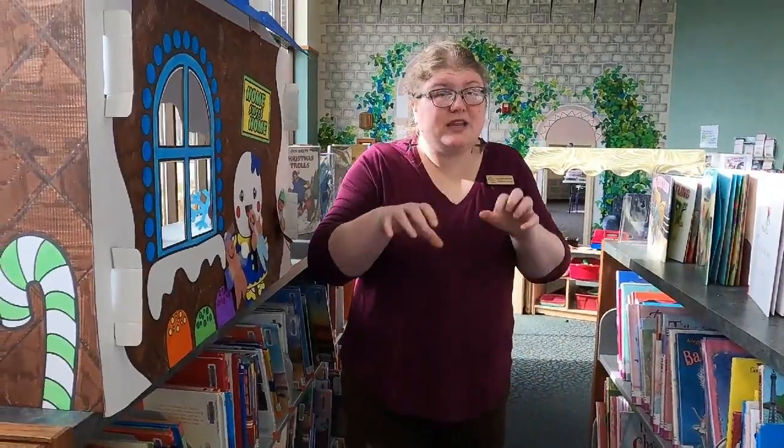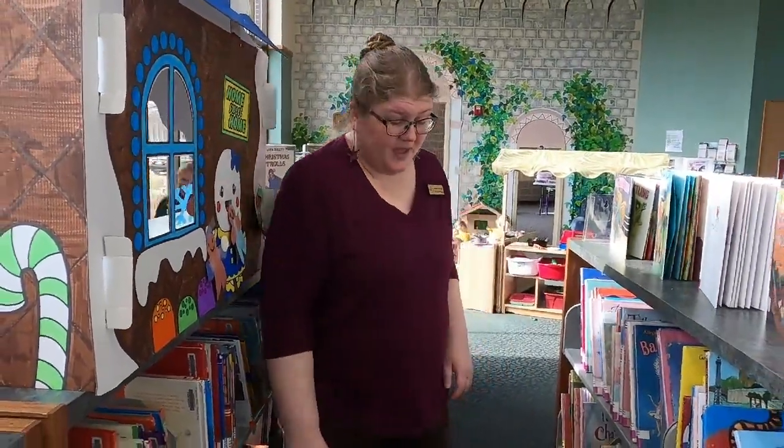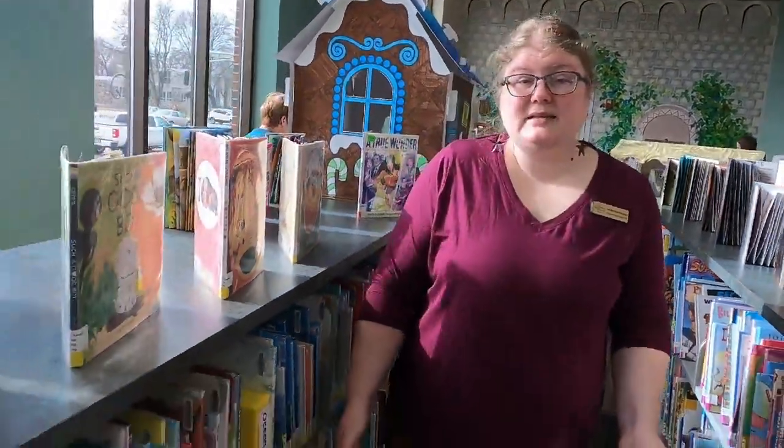We also have interactive books, titles like Press Here or other books that encourage you to get interactive with the story. We have books about music, we have books about sports, and we have books about STEM, science, technology, engineering, and math.